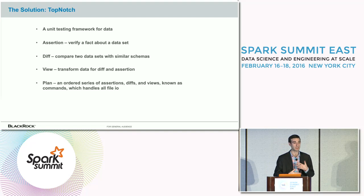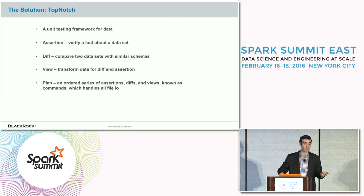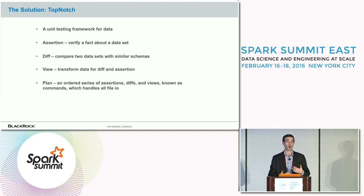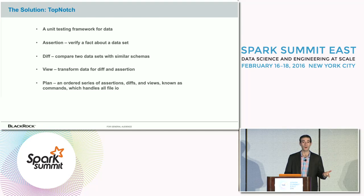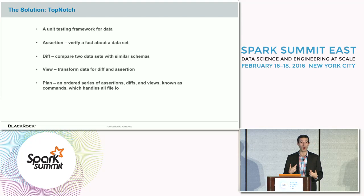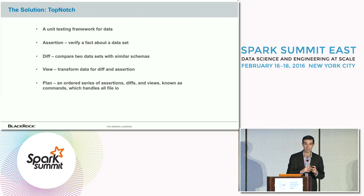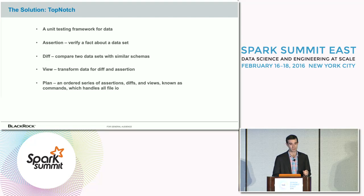And so what you do is you can take these different commands and put them into a plan, a shell script essentially, which is a series of commands which allow a diff to be the input to a view, the view to be the input to an assertion, and to combine all of these into an ordered series that tests for complicated concepts across a wide variety of input data sets. Also importantly, the plan handles all the file I/O. So your commands are independent of the data set that they operate on. All that they require is some contract of the existence of some columns, so that we can scale up what we do. Because you write a command once, and you reuse it across many data sets.